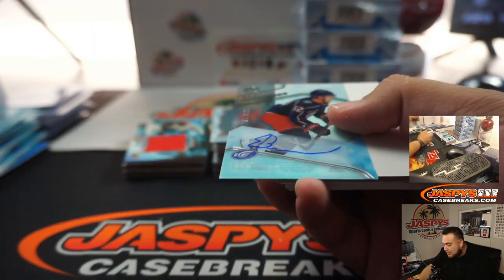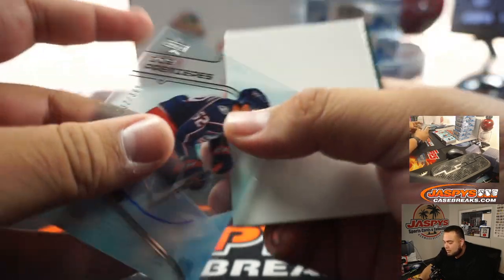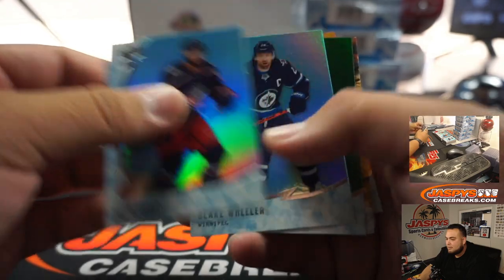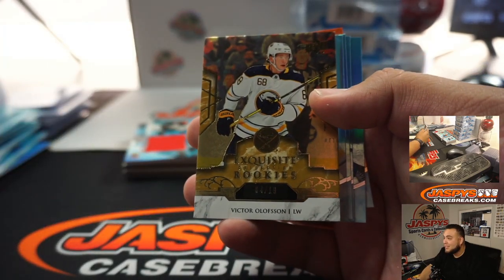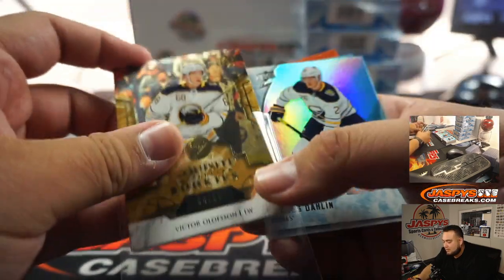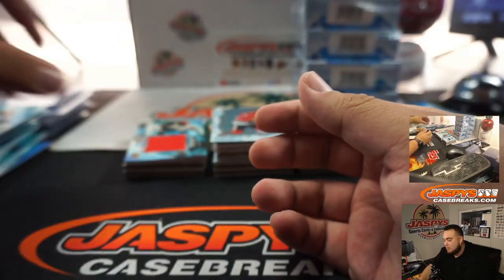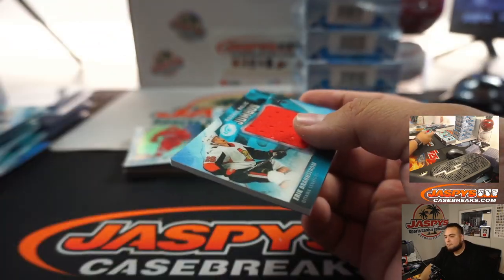All right, we got... can't even see the name. It's kind of one of the down parts. Benstrom /399. We have Victor Olofsson /19. Why 19? It's pretty cool though. Sabres. Wade. Got a jumbo relic here of Bronstrom.